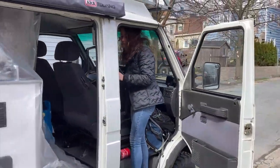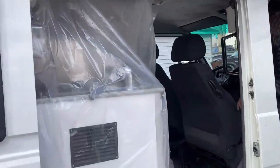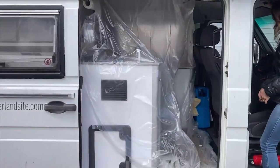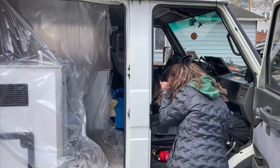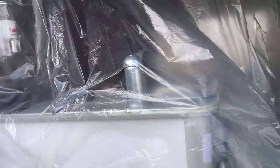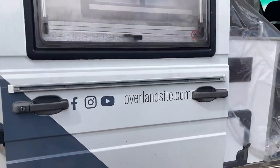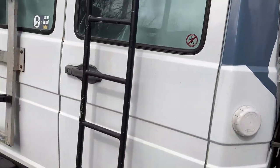Okay, so literally the first minutes with the van, and you can see the plastic isolation that we've done, so that nobody can go back into the living part of the van. But obviously it didn't stop anybody from going in. If they wanted to go in, they could have, but it doesn't look like anybody touched anything, so that's all good. However, the door doesn't work, the lock doesn't work.